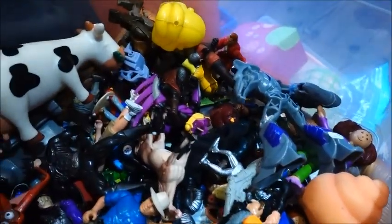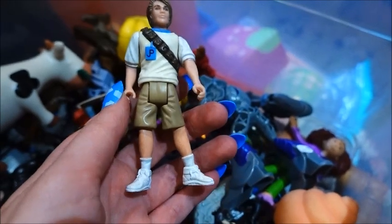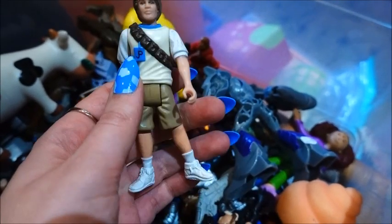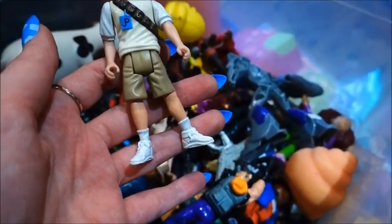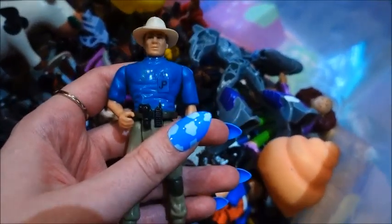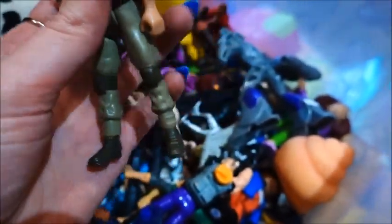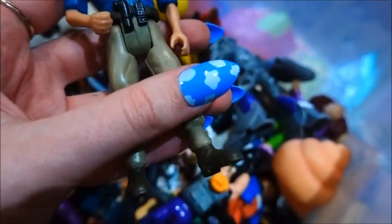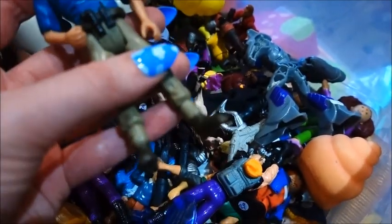I've never seen this. Probably McDonald's or something, Burger King or whatever. Kind of a G.I. Joe knockoff, I think. This is Timmy from Jurassic Park. JP, Jurassic Park, Timmy, the small boy. Yeah, I don't have this one. And there's Dr. Grant, Alan Grant. I have him, but this one looks better than the one I have. But at least his head isn't chewed off. Mine has a completely chewed off head.